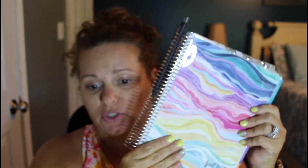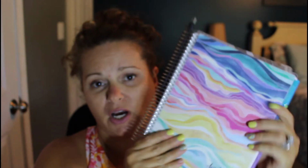And today we are going to be looking at my notes pages in my Erin Condren life planner and checking out how I utilize those to help me keep track of all sorts of different things all in one spot, instead of having multiple different items that I have to look at to access that information. So let's get started. All right, so what I'm going to do now is switch over to an overhead shot and we are going to look at the notes pages.